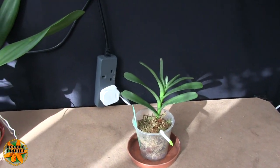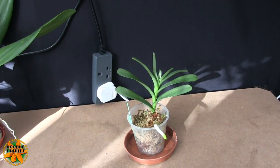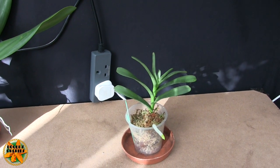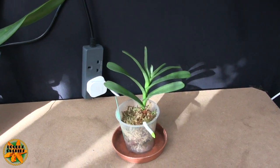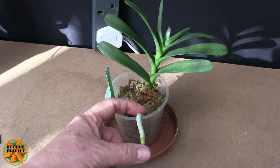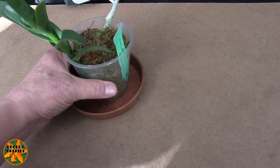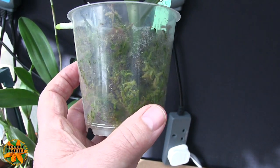The other two Renantheras are doing fine, thank you very much. But this one rotted. The whole base of the plant just rotted and had to be cut off. And I managed to cut it off in such a way that one root was still on the base, and that's this one. And it has grown from there to there. So this root is growing actively. But I can't see any signs of any other new roots from the base at the moment.